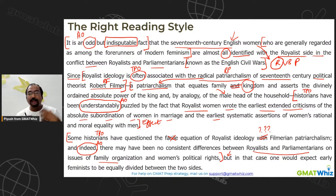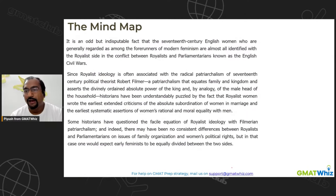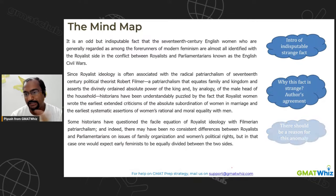And the moment I understand it, I also understand that probably in the second paragraph, he's going to help me understand how this happened, how these women who were supposed to follow royalist ideology ended up becoming the biggest critics. And in reality, it happened the same way. That was the thing which happened in the first para. Now, that's what I was trying to say.